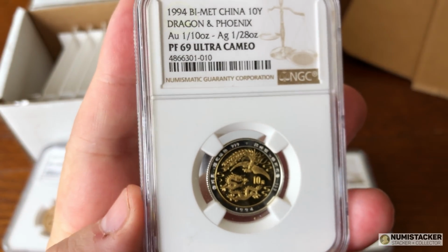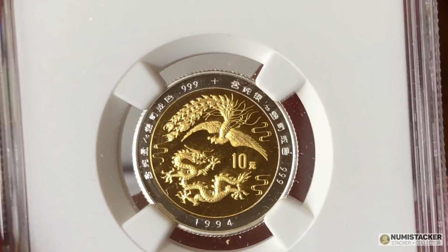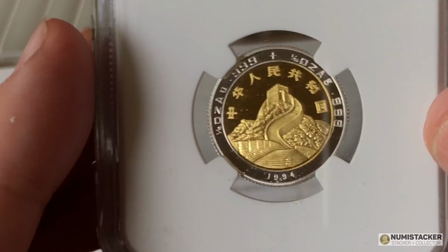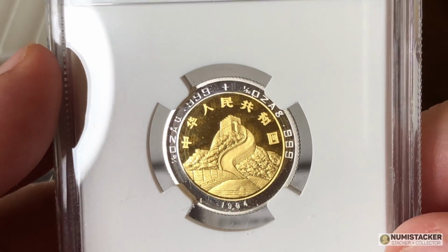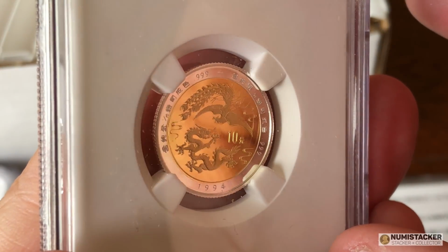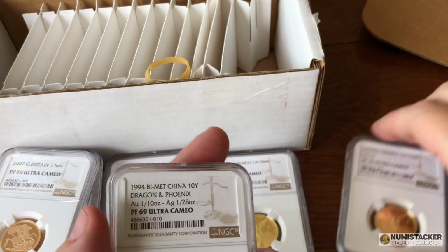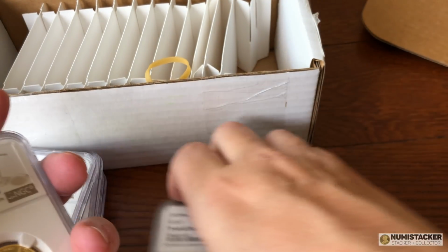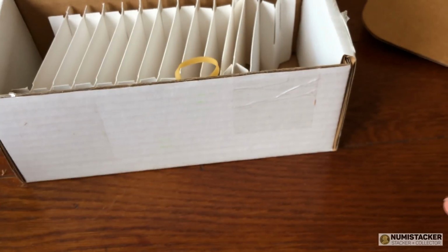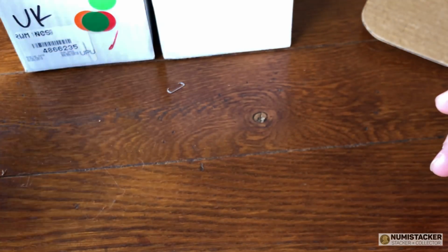1994, this is pretty early for a Chinese coin. It's very nice. It's 1/10 of an ounce of gold with 1/28 of an ounce of silver surrounding it. You've got the Great Wall on the back. 1994, pretty early, only a few years after Tiananmen Square. Very nice motifs on that. I'm not quite sure how much that one's worth, but I think bimetal coins from China are very highly desired and looked out for.